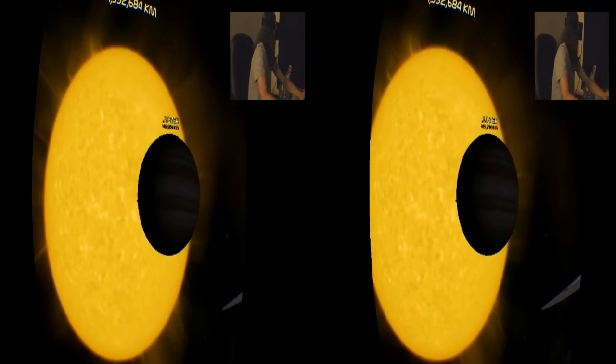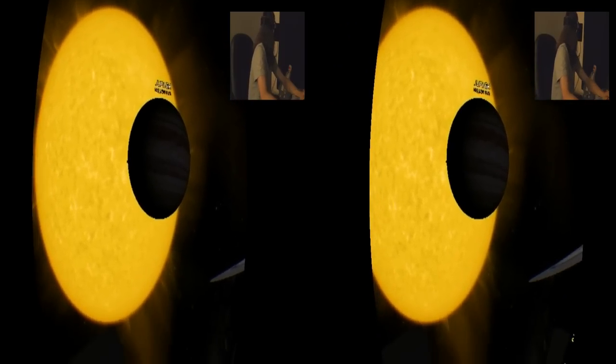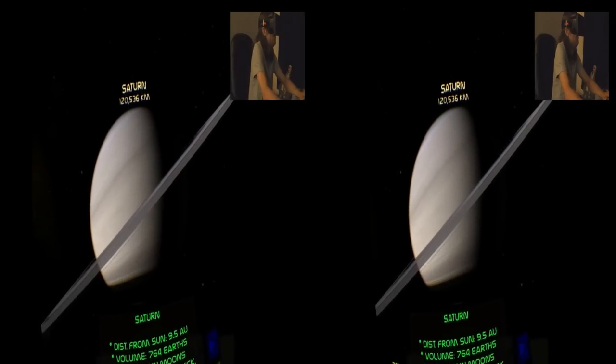Obviously, again, I have to mention, distances are totally not to scale, because the Sun starts looking like an ordinary star when you actually reach Saturn. Obviously, a nice little lineup of the moons.